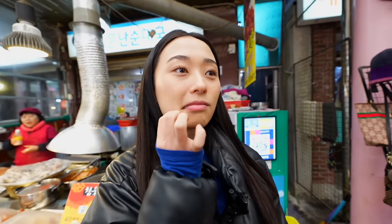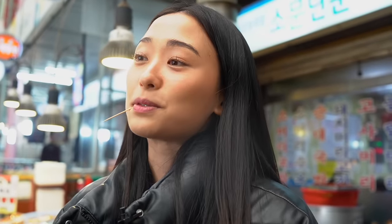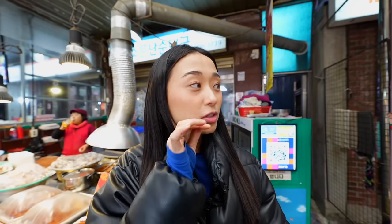That broth really warmed me up, and now I feel so energized to keep eating more. This is work, okay? This is strictly for work. I don't usually eat this much.